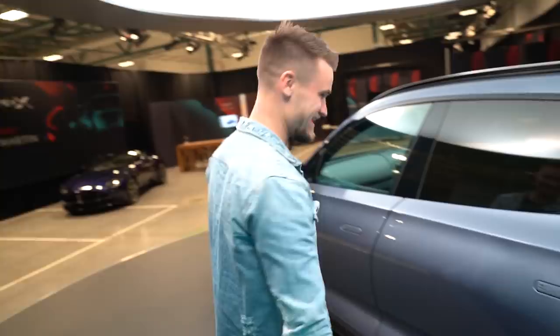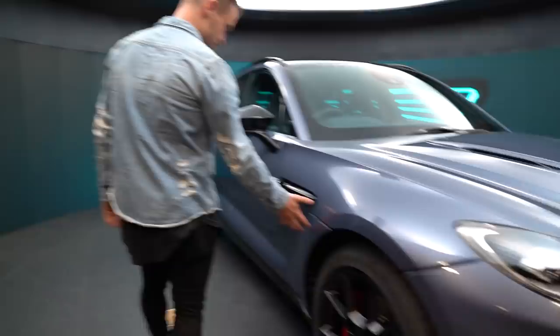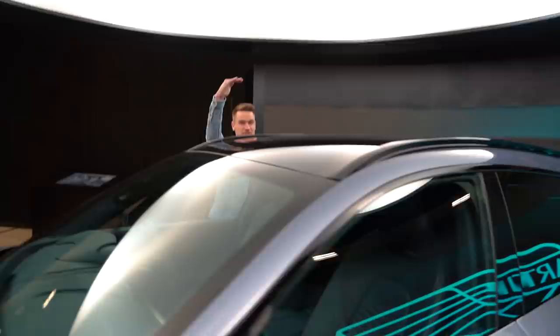Oh my god. Do you know what really struck out to me? Let's come and stand at the angle that I actually saw it at. And it's actually, look down the door. It's not flat at all. Down here, there is a hell of a lot of aero that's been incorporated into this car. The curves and the lines are literally perfect. I'm taller than it, much taller than it, with my hair as well.